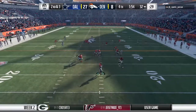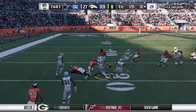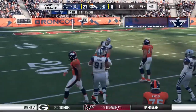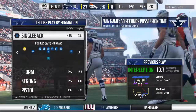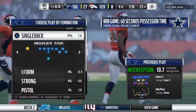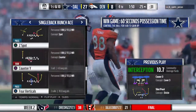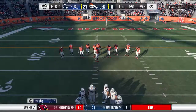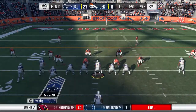Now they'll throw here out of the gun. Try to get it to Thomas, and it's intercepted. Picked off by the linebacker, Sean Lee. And the return will stop right around the 25. Well, this defensive pressure has been constant all game long. The pass rush, the coverage, they've all been excellent, and now they'll tack on an interception here as this one continues to slip just further and further out of hand. And they'll start this drive with very good field position.